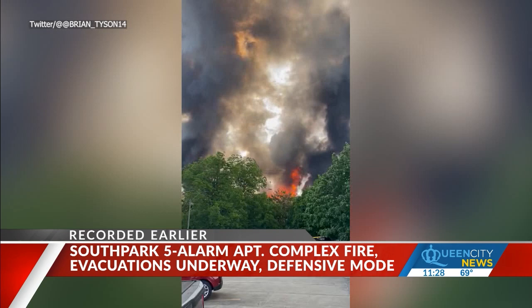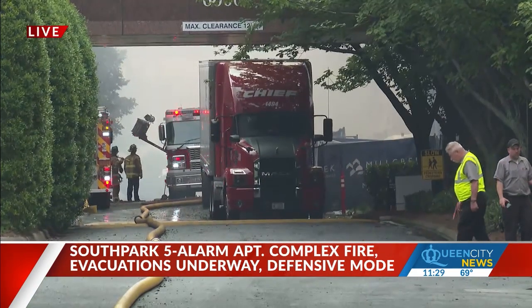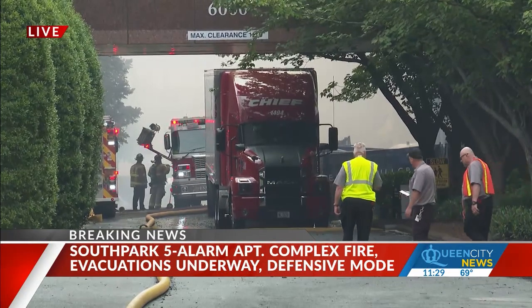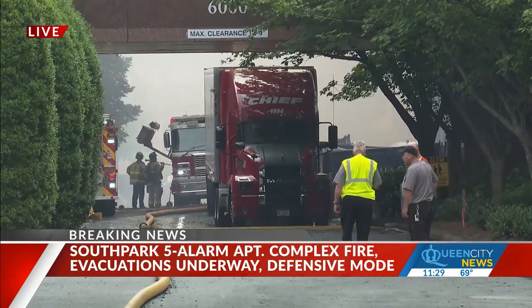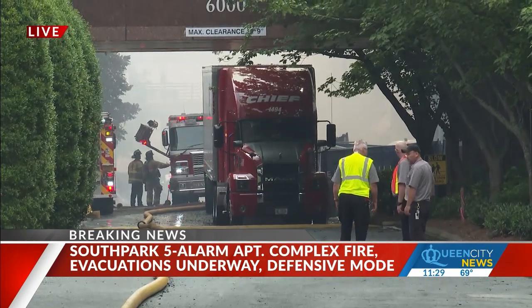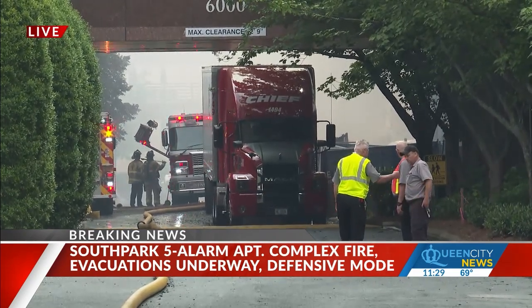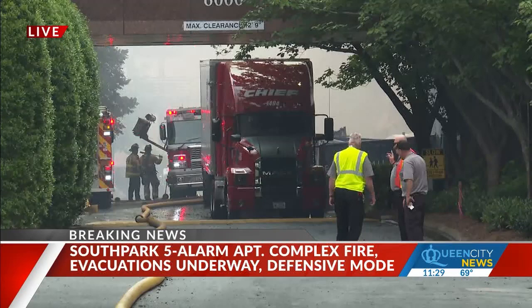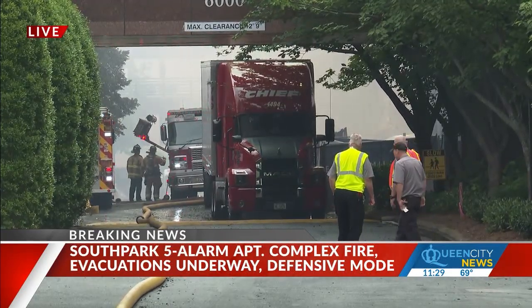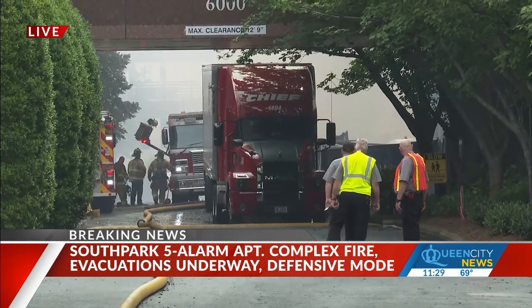We are waiting on a news conference, an update from Charlotte firefighters to learn about how they were able to fight this fire, what may have started it, and also the extent of any injuries if they are there, and more importantly about the heroic rescue of the crane operator who was up there during this fire.